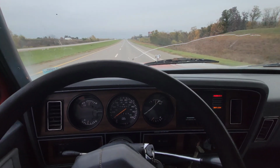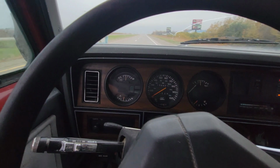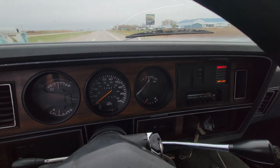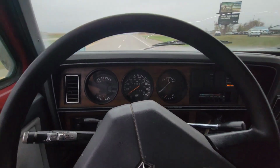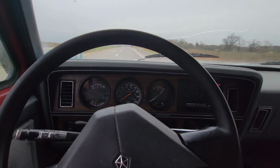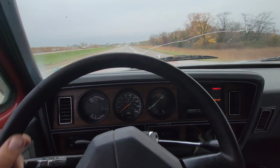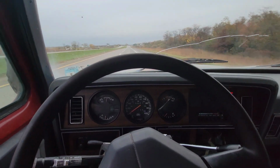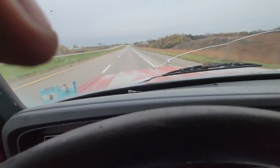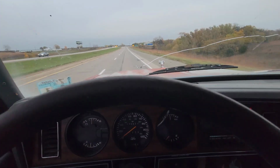Alrighty, so we're about 10 more minutes into the drive here, and battery's still charged, coolant's still pretty good, oil pressure's good. The speedometer came back for a couple minutes, but then it popped back off, so I don't know if it's the actual instrument cluster that's the problem, or if it's the actual module on the transmission. But I am in overdrive. Everything seems to be working pretty good. Heat works good.